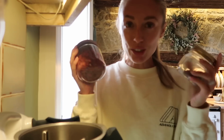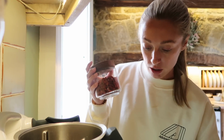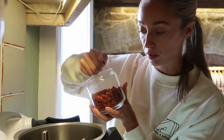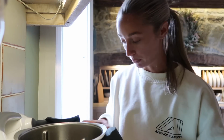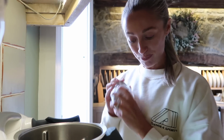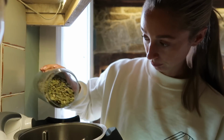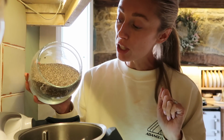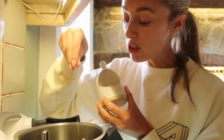Okay, so this recipe calls for 30 grams of dried cranberries. I'm going to start by adding in goji berries because I feel like they're very similar. Maybe do half and half. So 14 grams of goji berries. Let's just stick these all in. Perfect. 15 grams of sunflower seeds. Oh, perfect. A tablespoon of chia seeds. Roughly. And a pinch of sea salt.